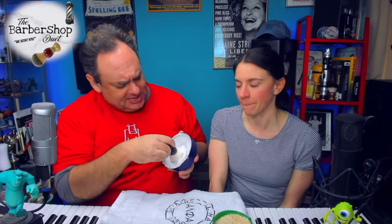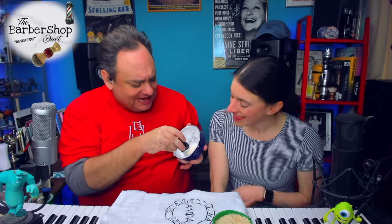And the aforementioned Jerry Plessy would remind the newbie to get a smaller brush, 24 millimeters, so you can use it like a pencil and really see what you're doing in this. That's why we got this Stirling size, because it was a smaller one.